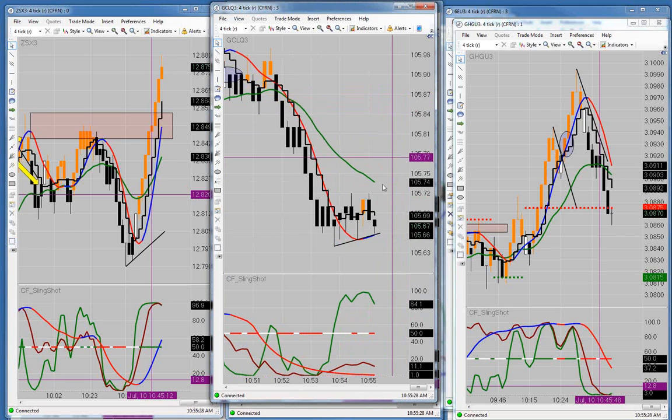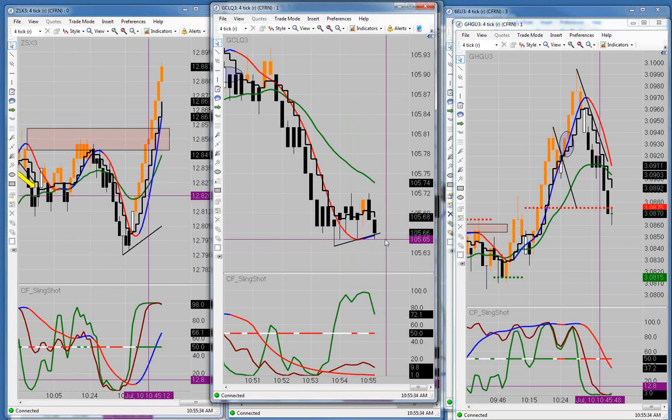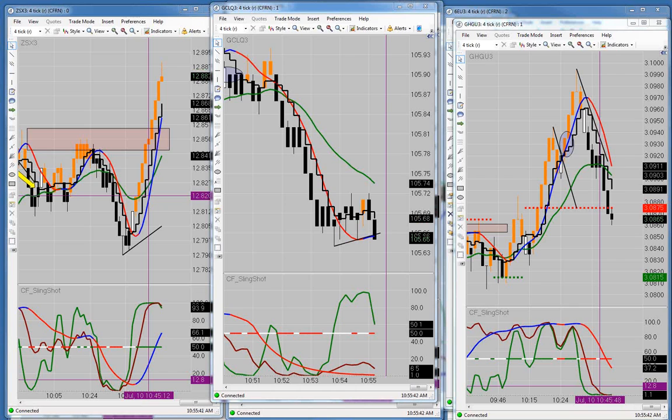Alright, this is the trend line. We need a down close below this trend line. This bar's got a high of 68. If the high stays in place, it'll have a low of 64. That would be below the trend line, if the high stays in place. So far the high is staying.